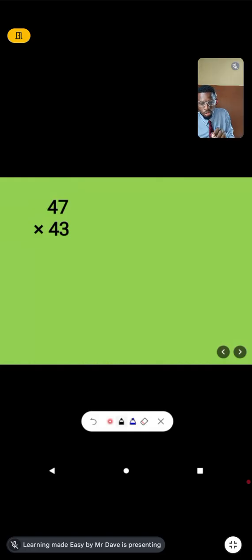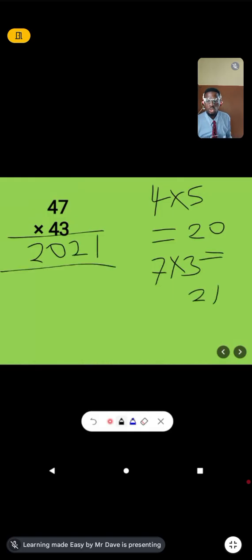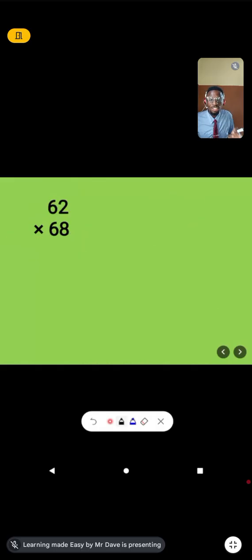So now, how do I solve it? 4, the leading term, multiplied by the number that comes after it. What number comes after 4? Arithmetically, that's 5. So 4 times 5 is what? It is 20. So now, I'm going to write 20 here, and then I'll go on ahead and multiply 7 times 3. 7 times 3 is what? 21. So that means the answer to this question is 2021. This is pretty simple and easy, right? Okay, let's look at another one.